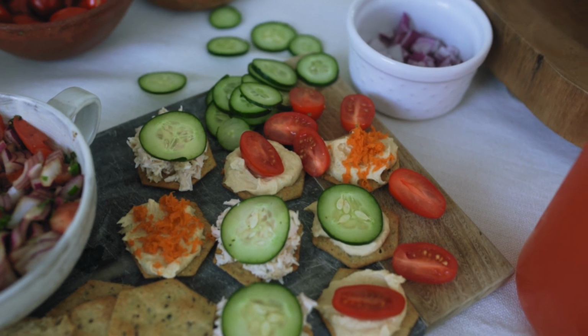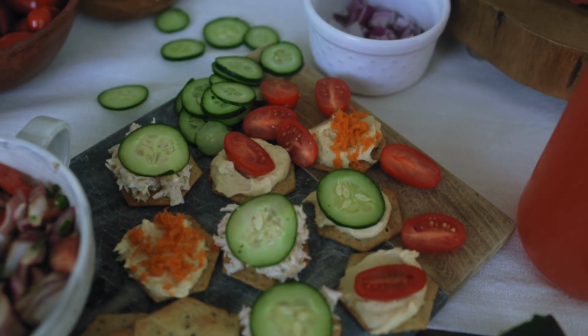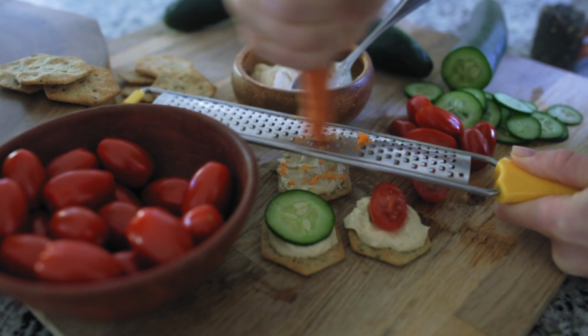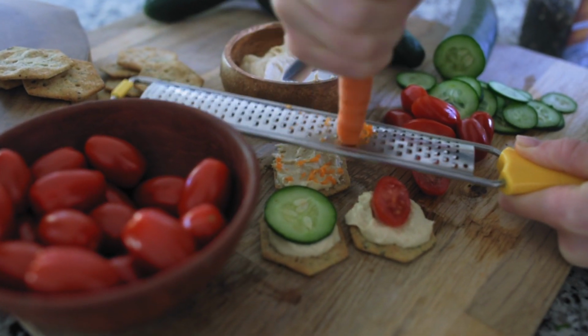Hummus is a great source of plant-based protein, so this is a really good pick-me-up snack for the afternoons when you're feeling a little hungry, but it's a little bit too early for dinner. A fun fact about carrots is that carrots are really rich in vitamin A, and vitamin A is actually a fat-soluble nutrient. So really, to get the most out of your carrots and vitamin A, you should be eating these snacks with something fat-rich.